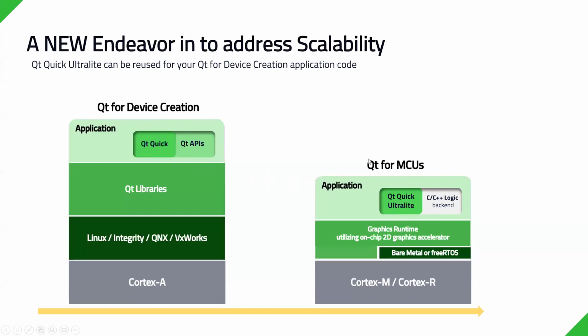So there are these two major differences. Apart from that, as I said before, the tooling between Device Creation and the MCU remains the same. You will use the same tooling across all our product offerings.